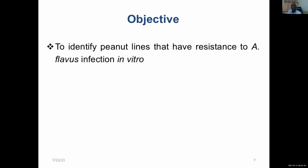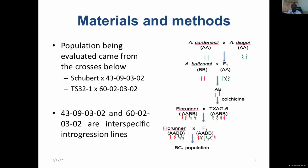The objective of this study was to evaluate progenies of crosses between Schubert by the BC3 interspecific introgression line 43-09-03-02 and TS32-1 by the BC3 interspecific introgression line 60-02-03-02. These interspecific lines arose from the cross between Florunner by TxAG-6, where TxAG-6 is a synthetic amphidiploid developed by Dr. Charles Simpson.